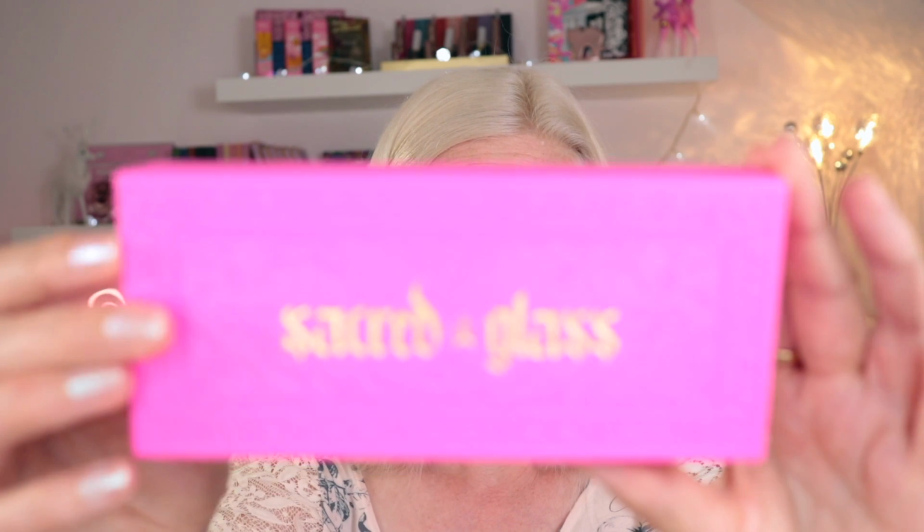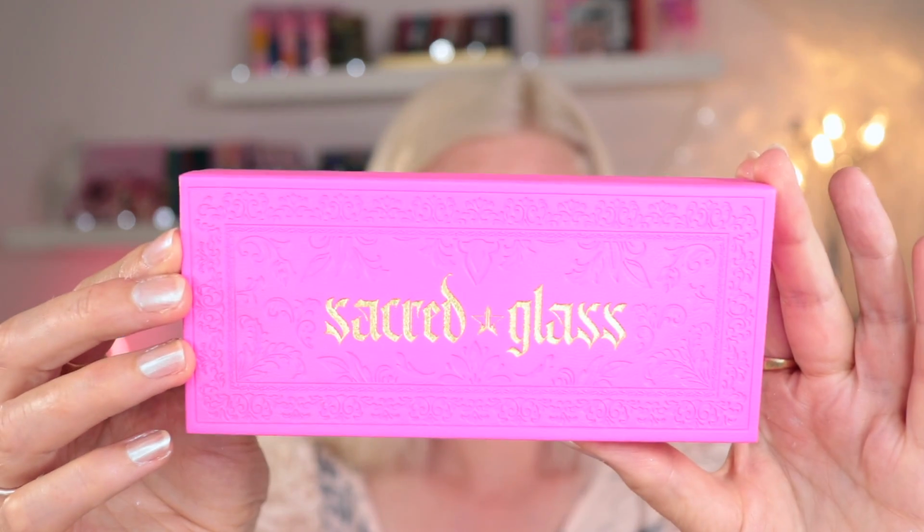And then the Sacred Glass palette. Well, I think this is an absolute bargain to be able to try 3 of his extreme frosts in various different tones, and the packaging is just so beautiful. I mean, it's hard to really do it justice. Let's try this. Let's show you super close up.